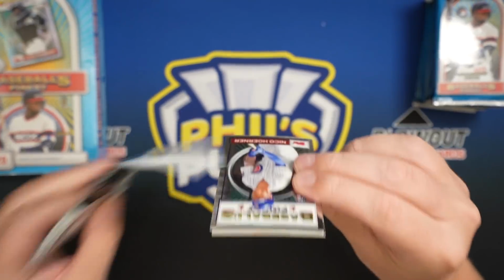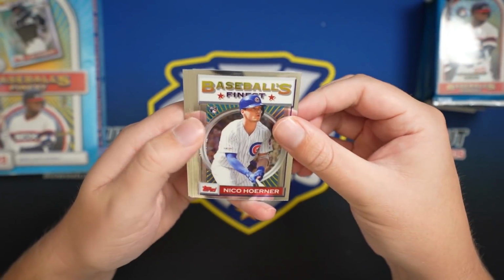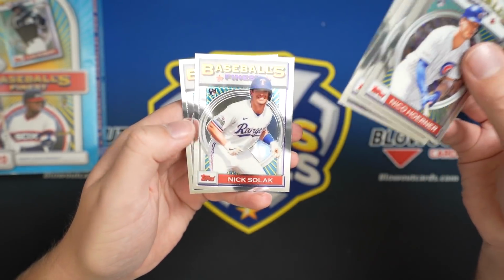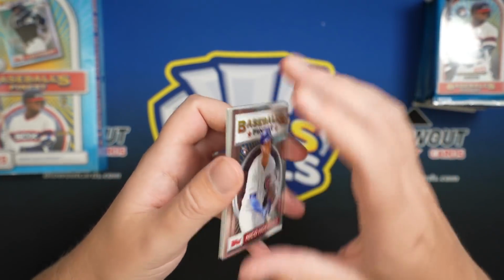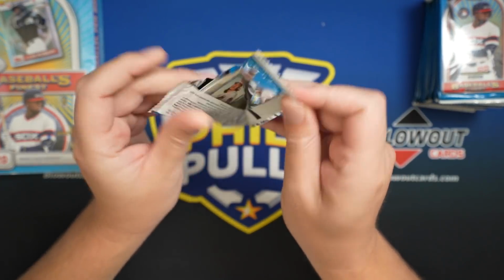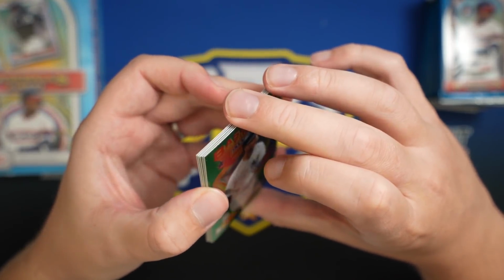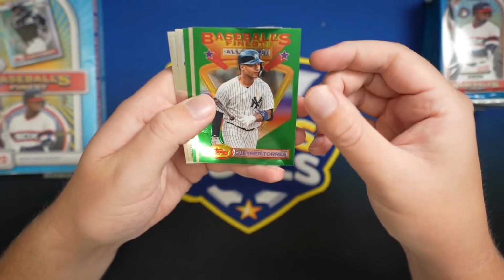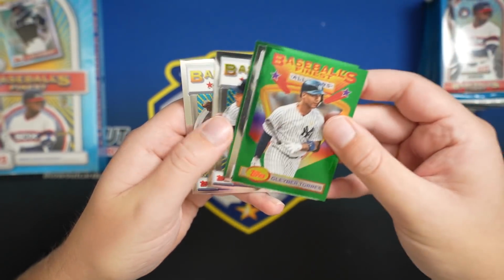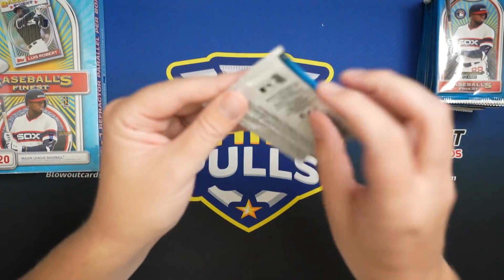All right, let's get into these packs here. If I see a refractor, I will try to save it. Nico Hoerner, Crawford, Benintendi, Solak, and Mercado. So decent little Hoerner rookie there. That's not a refractor, I don't think, no. Gleyber, Gosuke Diaz, Springer, Ottavino, and Hunter Harvey.